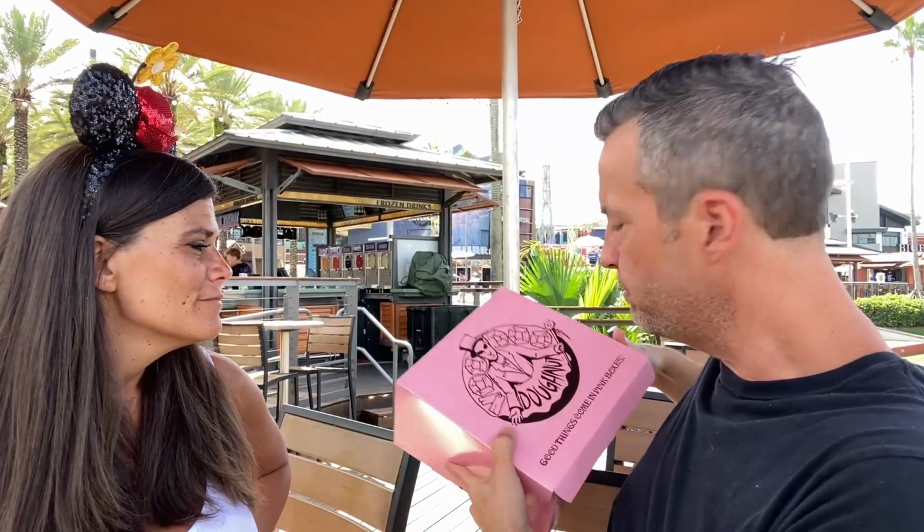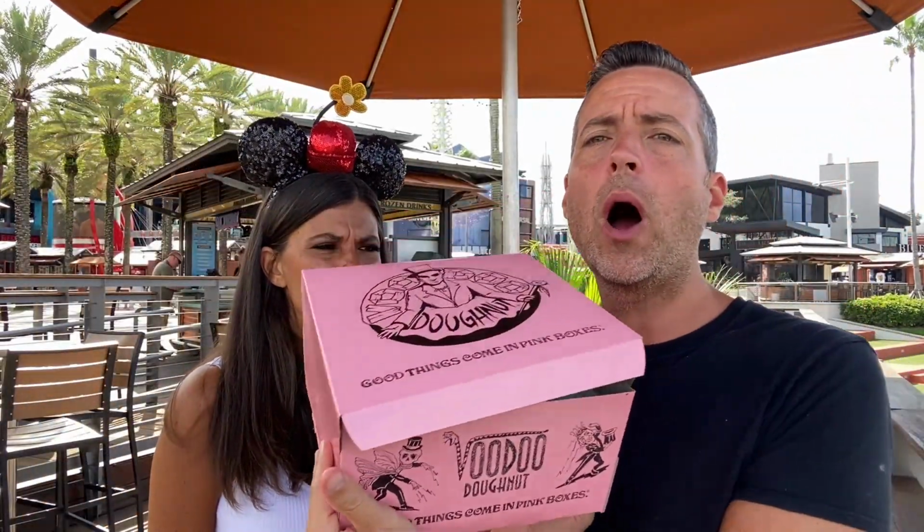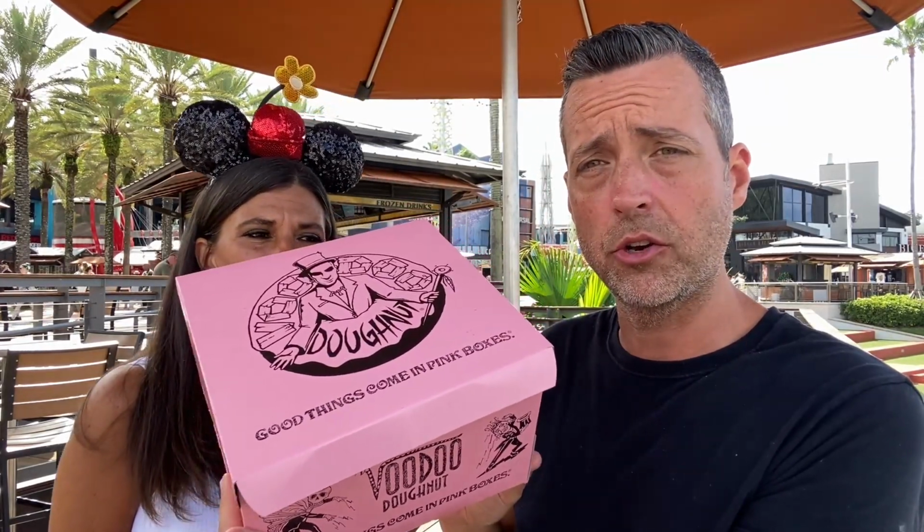I have to give the edge on the box to Voodoo. I think Voodoo's box, the appearance, is much cuter. But I just don't like how they chuck the donuts in the box. Yeah, I don't like that either. But the box is pretty cute. It's a cute little pink donut box. I think this is probably why more people get the donuts at Voodoo when they leave Universal, because the box is so cute. Everglazed is a cute box, a rainbowish color, but I think the Voodoo one's got the edge.